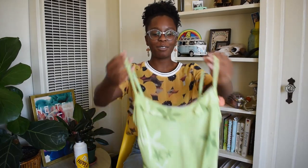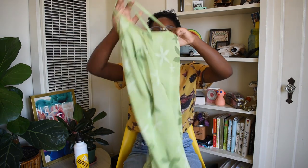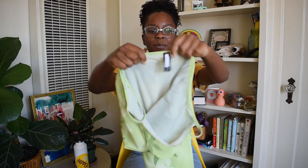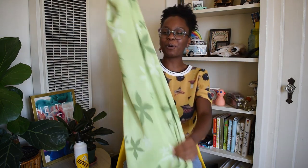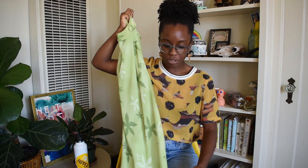First up, we have this gorgeous vintage 90s Forever 21 dress. I'm a lover of tags, so I always show the tag. I hope it's focused, I can't really tell. It's this gorgeous lime green, and it's very girly, which is not something I usually go for, but I'm trying to explore that.